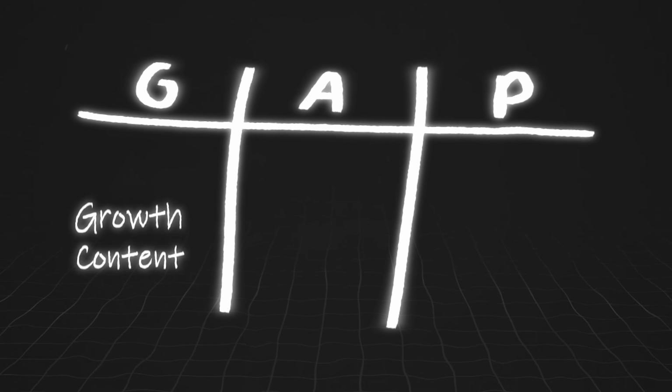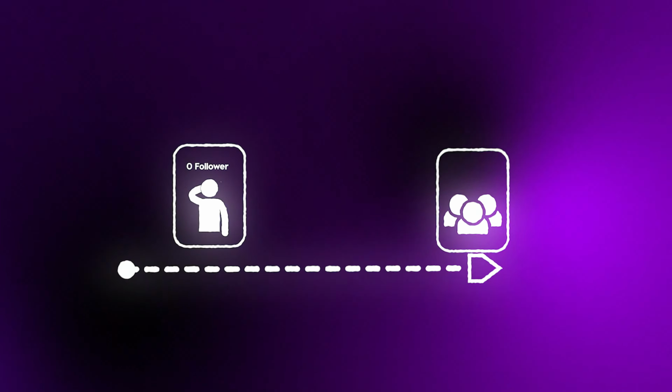So the G in the GAP framework stands for growth content, and this is the content that gets people to know about you. If you're trying to grow on Twitter, especially at the start, this type of content will help a ton. Growth content consists of topics that are top of mind for people. So things like trends, current events, well-known people and companies. Since these topics are top of mind, people are much more likely to consume your content. And social media algorithms are also more prone to promote that content. For example, let's say I'm a fitness coach trying to grow on Twitter.